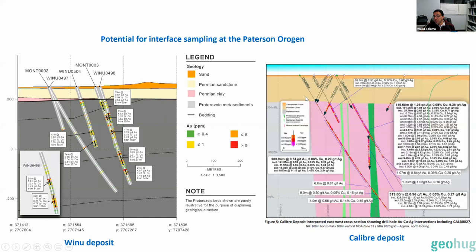So this gives us the idea that if we use interface sampling in that terrain, it could give a very large distal footprint compared to the size of the mineralization, especially if you understand the topography of that unconformity. I'm assuming also that in the Paterson province you will find drastic topography related to fault blocking, so you can see some traps. If you do interface sampling along that, or sample the bottom of the Permian cover, or even do some separation of the heavy minerals, you can get a wide distal footprint in that terrain based on the idea of interface sampling.